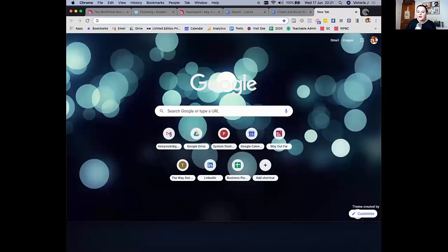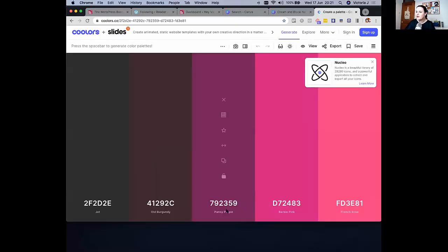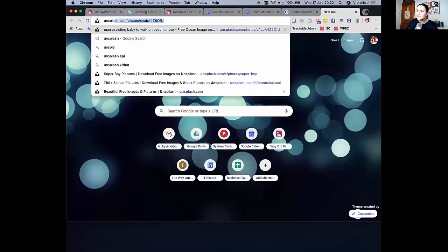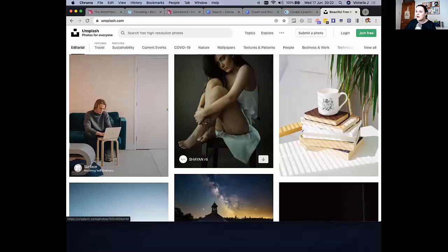And then if they were picking colors, I usually send them to coolers.co to go and pick some colors that will give you the codes that you can input into the Divi builder and utilize that way. And then for images, I usually recommend Unsplash, because they're free, high quality images that you can utilize that don't look too much like stock imagery. And the important thing is to not spend too much time overthinking about the images and the logo and the colors, because you can come back and change those later. You have the freedom.